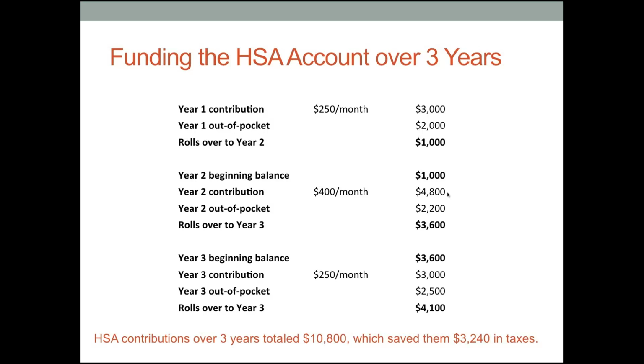That's $4,800. They spent a little more this year, $2,200 on their out-of-pocket expenses. And now at the end of year 2, they've got $3,600 left in that account. Start off year 3 with that $3,600. They drop down to $250 a month. Again, they're getting close to Medicare, so they're going to tail off on these contributions.